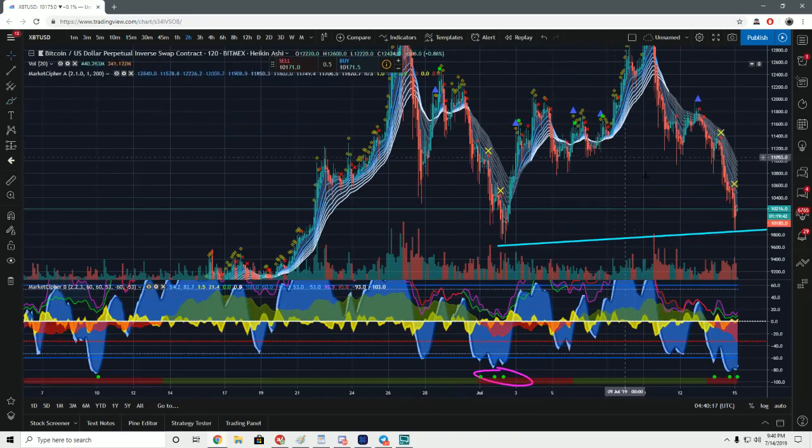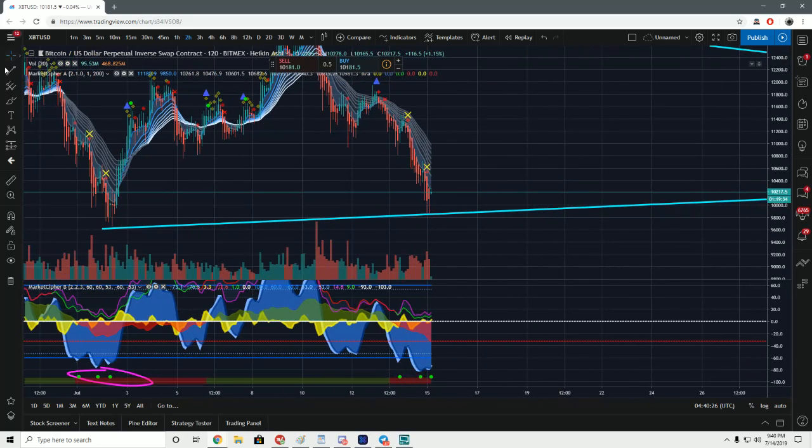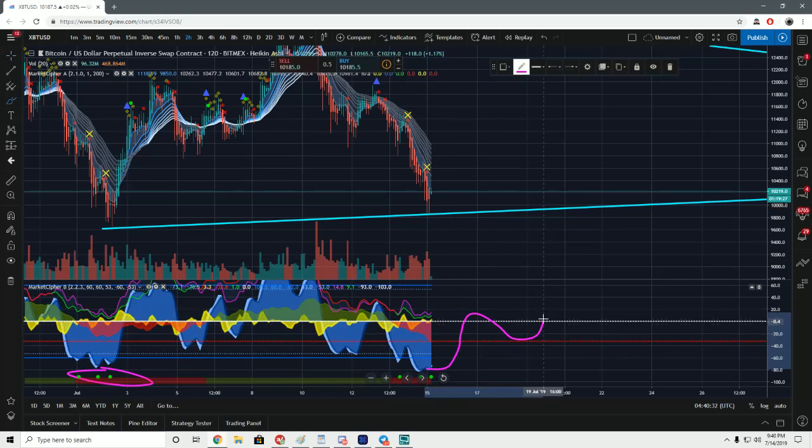Anyways, current market situation. So the 2 hour, we're seeing that we are probably forming an anchor right here. So I'm not really looking to enter long right here. What I'm kind of looking for is for this to maybe form and then look for my trigger wave. Potentially. We'll see what happens.